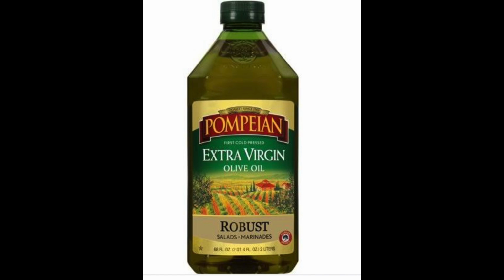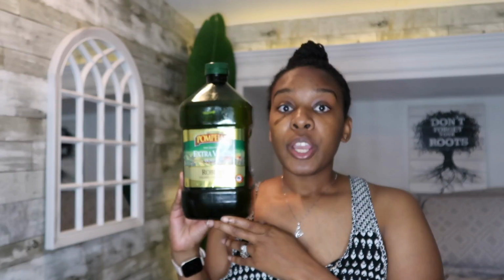So the next products that I love to use, which you guys have heard me say a lot, has been olive oil. Olive oil is so easy to grab at the grocery store. I can get the big old 64-ounce container, and that lasts me for months and months on end. Let me show y'all. I literally use this olive oil.